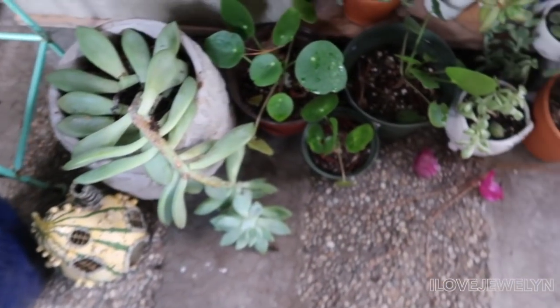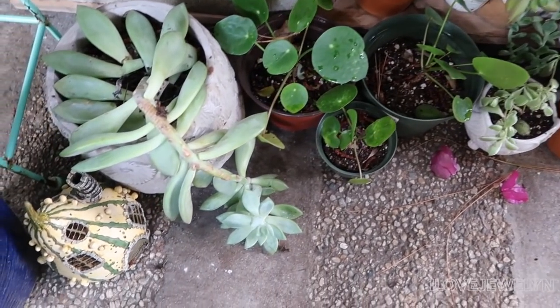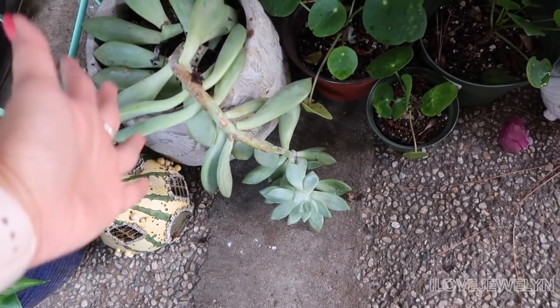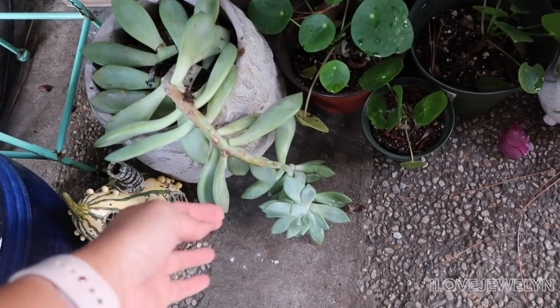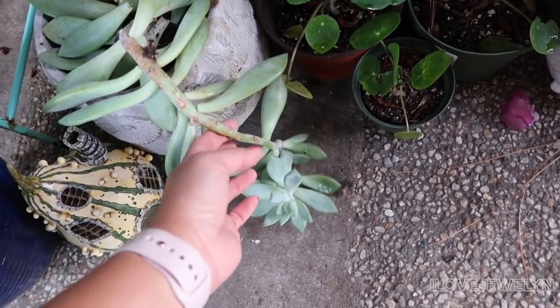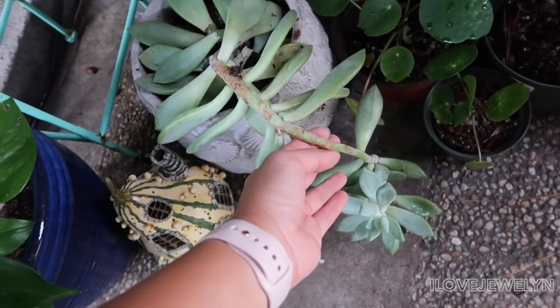Out of all of my babies, besides my crested baby that fell down on my succulent shelf, this echeveria needs help, and it's been living in this owl planter its entire life. I propagated its fallouts. It's very long and leggy, and I want to help it. I'm just scared to touch it, but it's one of those fragile babies where if you try to move it, it'll fall apart.